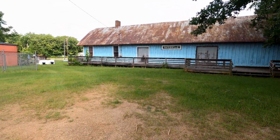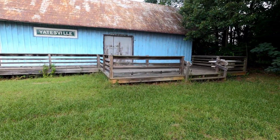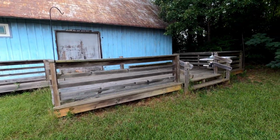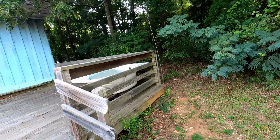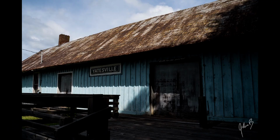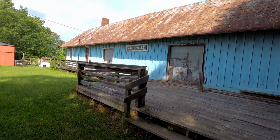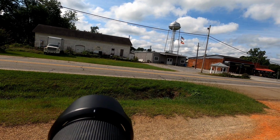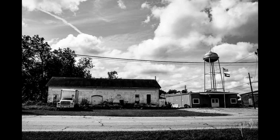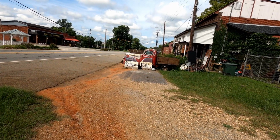Looks like we got a hot tub on wheels over here. Yep, old tub, jacuzzi tub. That's funny to see out here in the middle of nowhere. Yeah, the sign says, "Welcome, we're glad you're here, Yatesville." Looks like we got an antique store at the nursery also. Now, that's really a short bed pickup there.